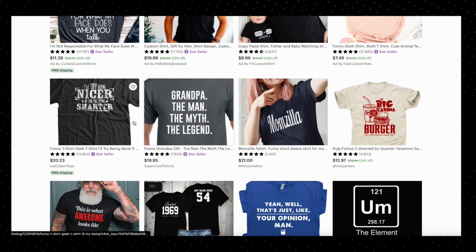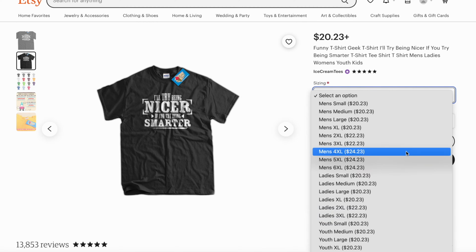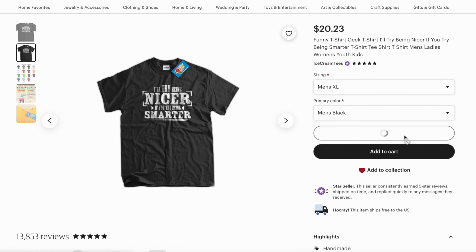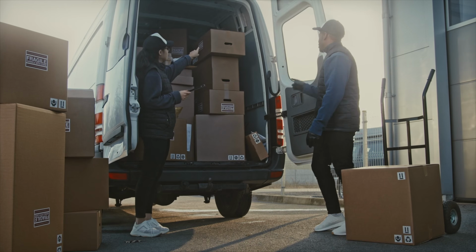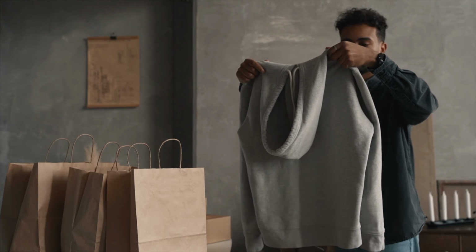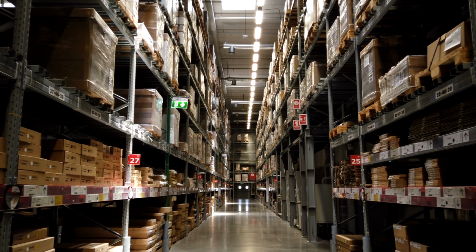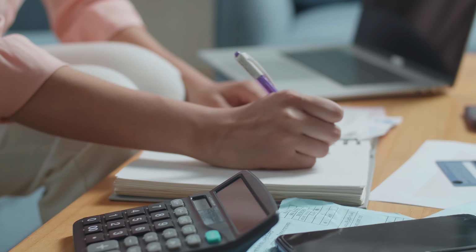So now, the way print-on-demand works is your customers will get to choose the design they want from your Etsy shop. They will also be able to choose the size of the shirt and then create an order. Once the order is created, your Etsy shop will automatically submit that order to the print-on-demand provider, which will in turn print the shirt and the selected design and ship it directly to the customer. This means that there are no costs for you associated with inventory storage, no physical store to take care of, no rent to pay, no electricity, no nothing.